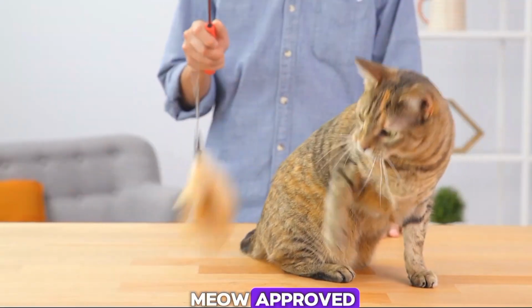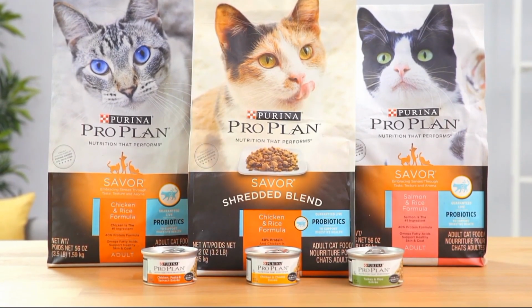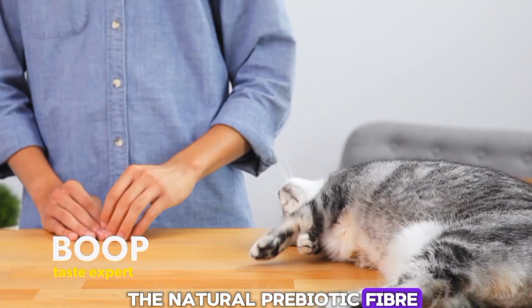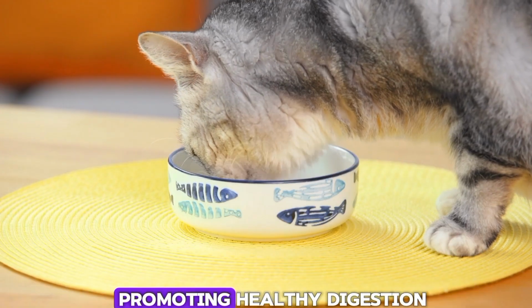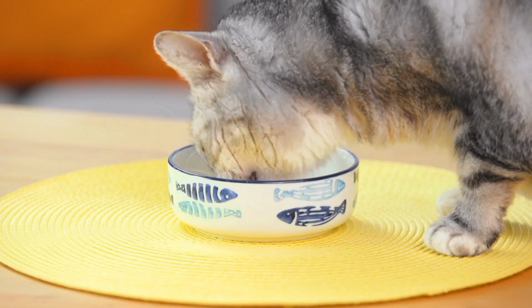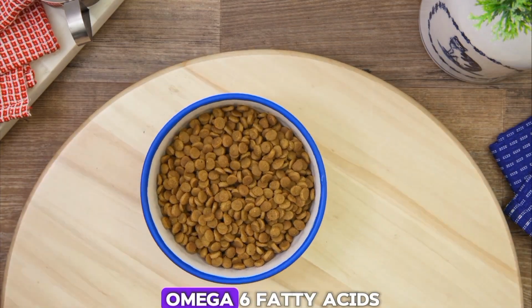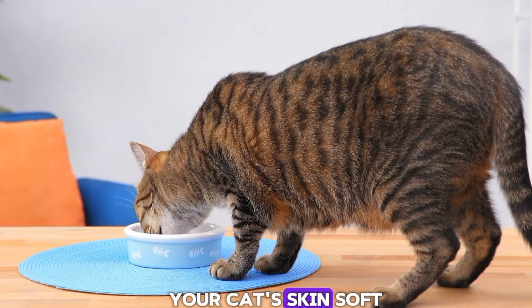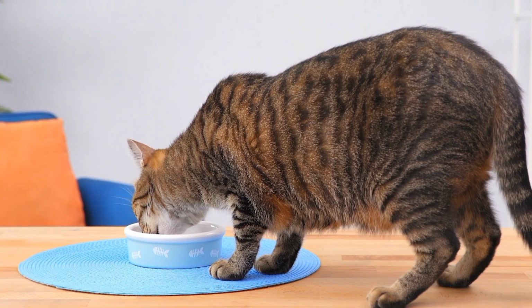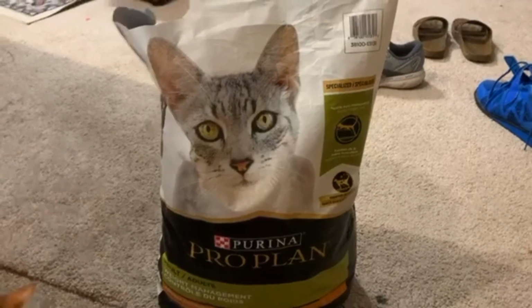Meow approved. What sets this formula apart? The natural prebiotic fiber. It nourishes specific intestinal bacteria, promoting healthy digestion. Say goodbye to tummy troubles. Omega-6 fatty acids and vitamin A work together to keep your cat's skin soft and their coat shiny. Your feline fashionista will thank you for this one.